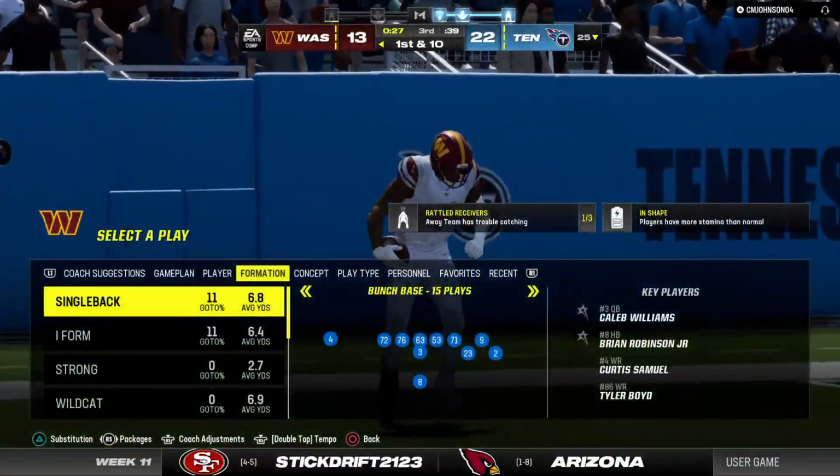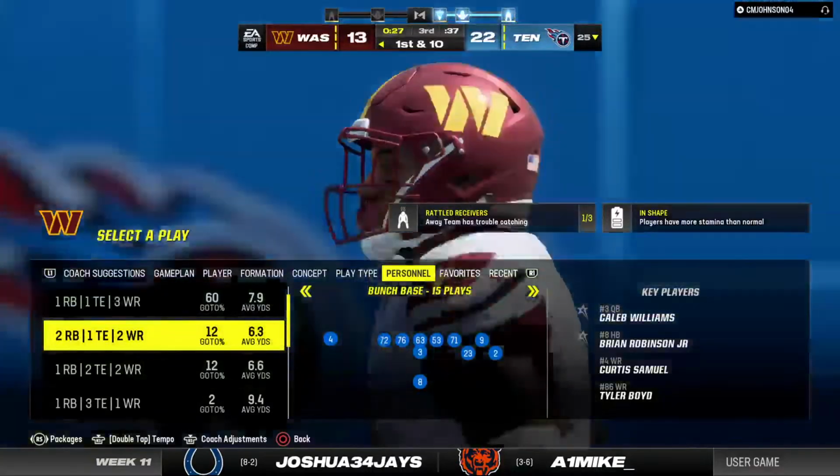And he'll elect not to run with it. The fair catch will move this out to the 25-yard line.